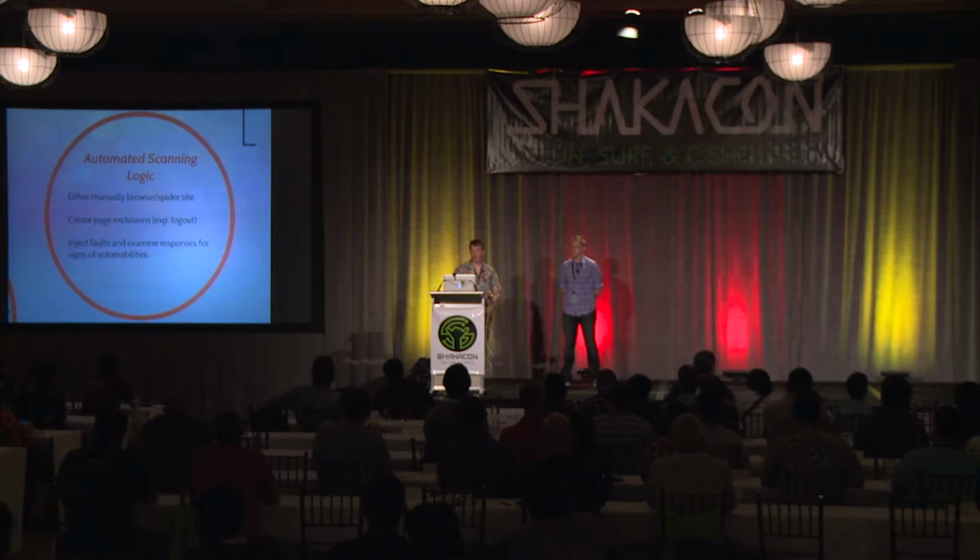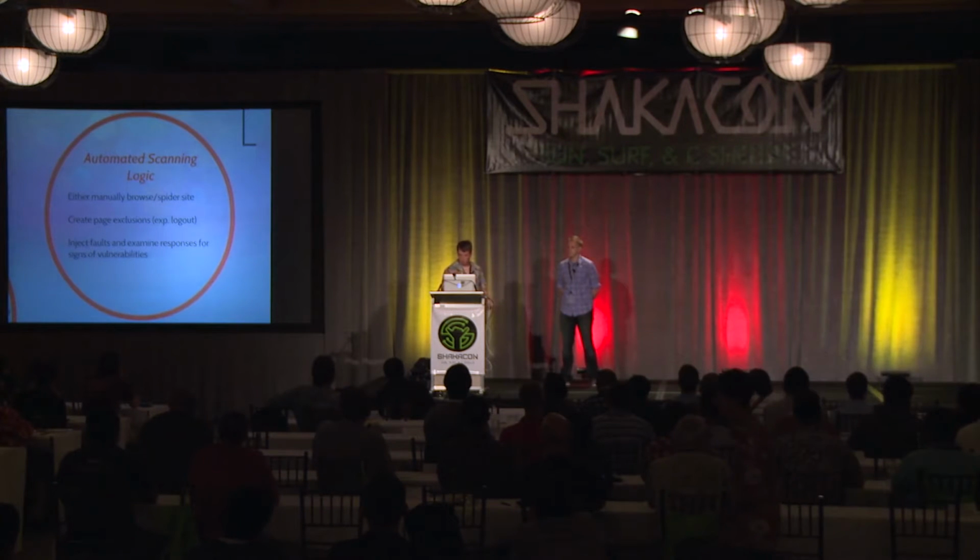So automated scanning logic is typically: maybe I'm the user setting up the automated scan. I'm going to manually browse or spider the site for some amount of time. I'm going to create some exclusions. I don't want to log my automated scanner out while I'm running the scan. I'm going to inject some faults and examine responses for signs of vulnerabilities, right?